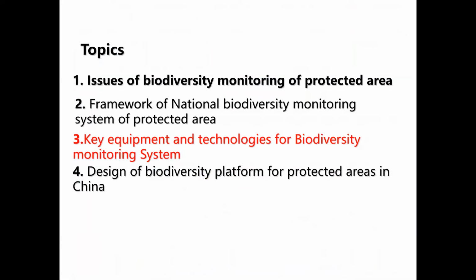In the process of using the national biodiversity monitoring system, I found some key equipment and technology for the system.